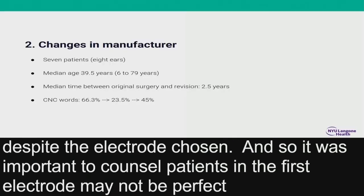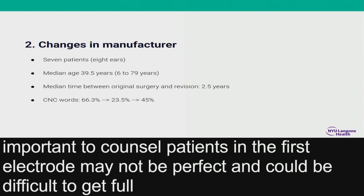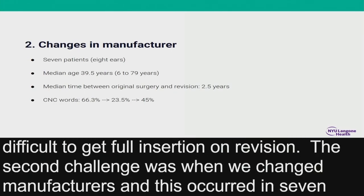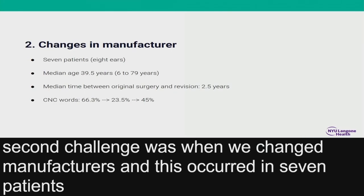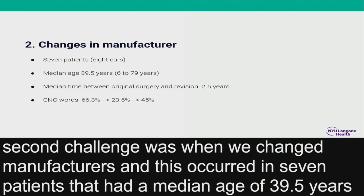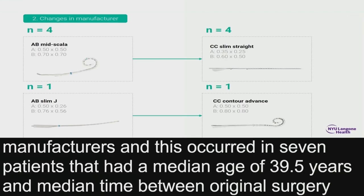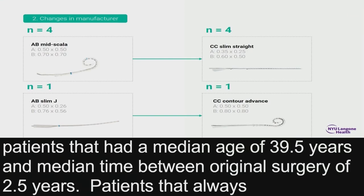The second challenge was when we changed manufacturers, and this occurred in 7 patients, 8 ears, that had a median age of 39.5 years and a median time between original surgery and revision of 2.5 years. Here, patients did not always achieve their preoperative scores. We had 5 patients that were part of the AB field recall.